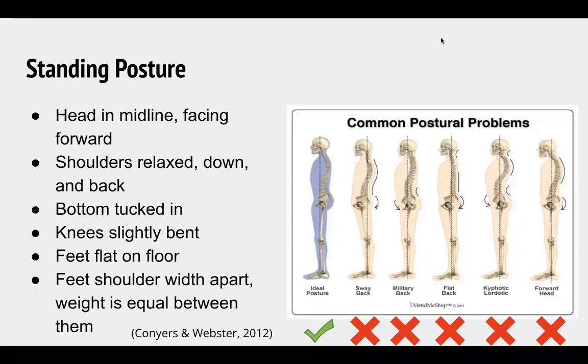Now I'm going to talk about what good standing posture looks like. In the picture, the first photo is a correct, ideal posture that you want to try to maintain. Starting with the head, your head should be in midline, sitting evenly between both shoulders, facing forward. We do not want to look to either side or up or down. Your shoulders should be relaxed, not hiked up, and they should be back and down. Doing that movement should cause you to feel like you are pinching your shoulder blades together.